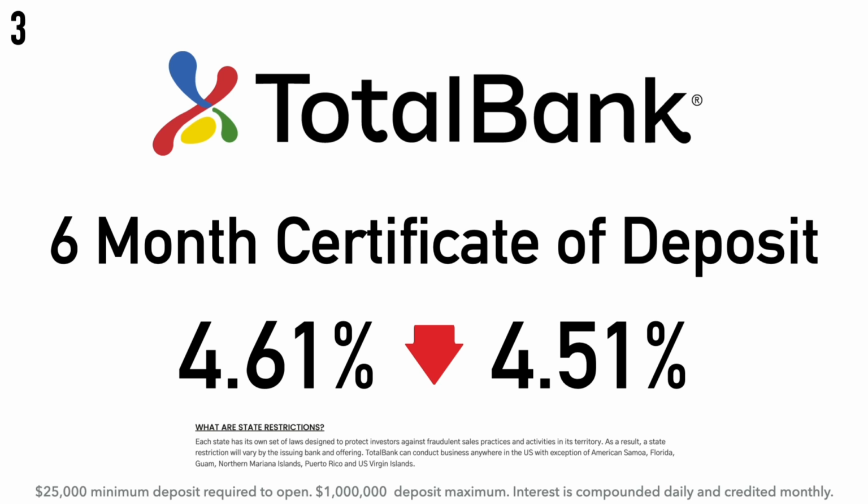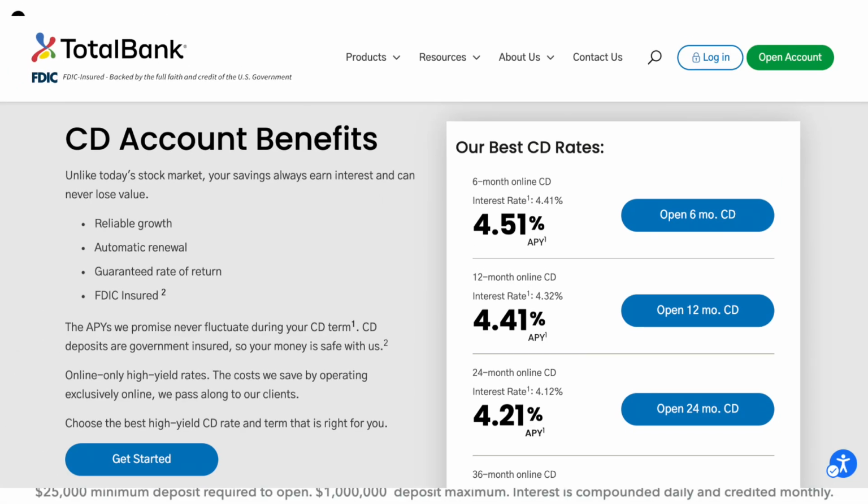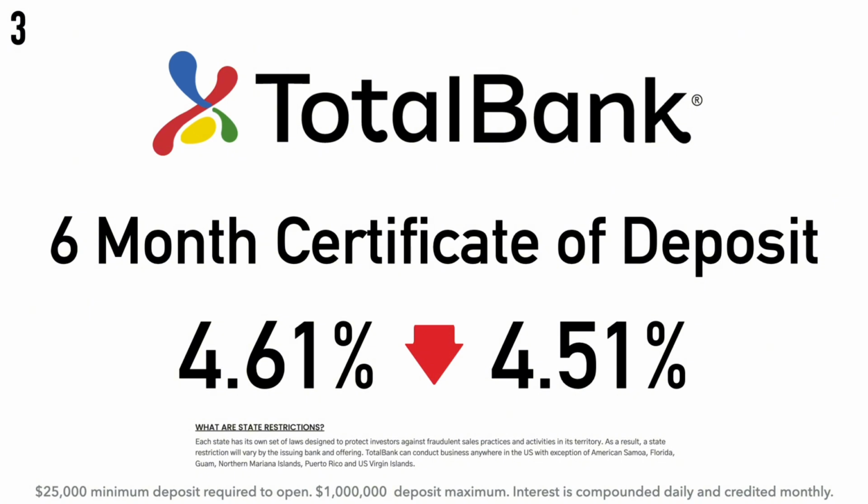A couple of months ago, this CD account was at 4.61% APY. However, it's since been lowered 0.10% down to 4.51% APY. There's a $25,000 minimum deposit required to open this account, and a deposit maximum of $1 million. With this account, the interest is compounded daily and credited monthly.